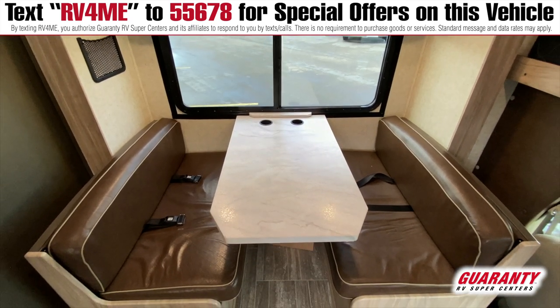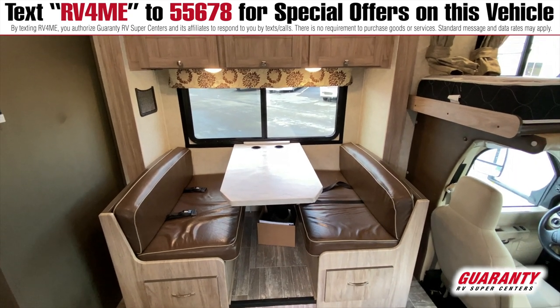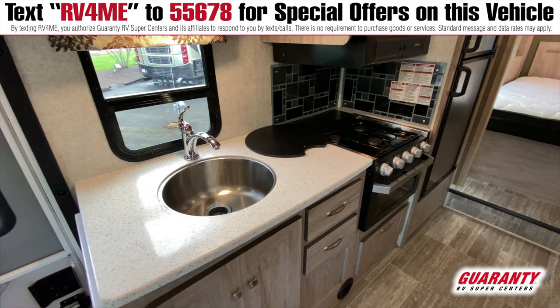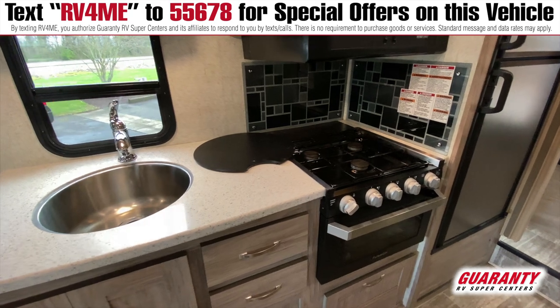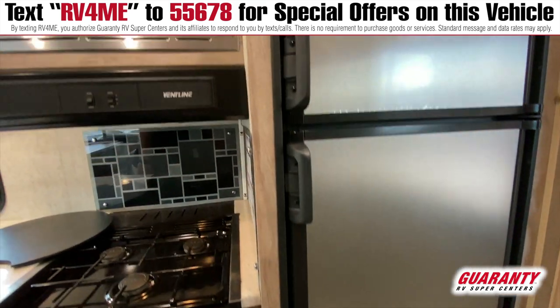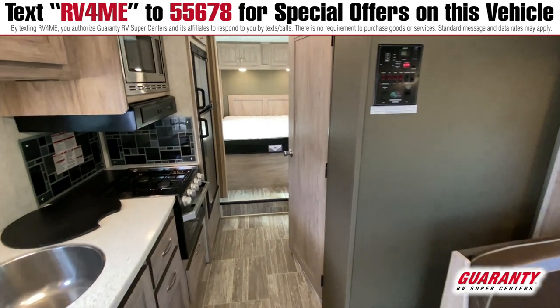You do have the booth right here with drawers underneath it, and a nice window as you're looking out the driver's side of the coach as you're having breakfast or lunch. And across the way from that, you do have a barrel chair to give you one more added seat. And then you have your kitchen, which has a Corian countertop, one single sink, and a nice faucet. You have an oven with a stove, a nice microwave overhead, good cabinetry, and a 6.4 twin door Dometic refrigerator. Just a really compact but very accurate kitchen for you, if you will.